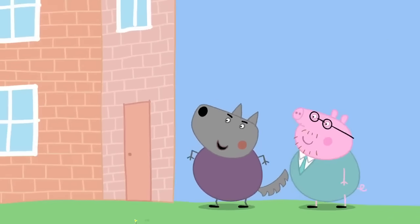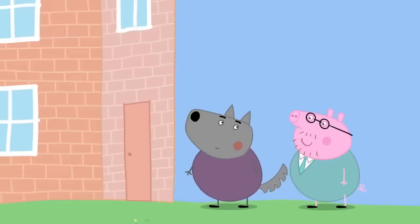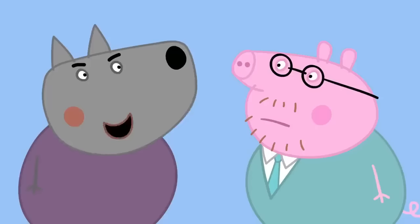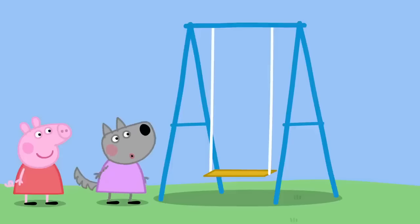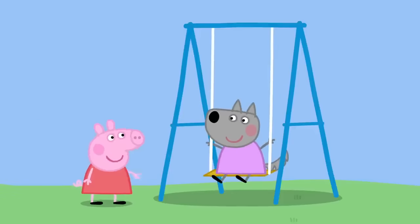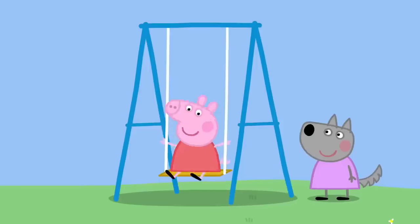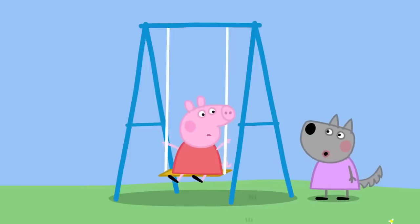I'll huff and I'll puff and I'll... That is strong. What's your own house made of, Mr. Pig? Bricks. So don't even think about it. Ooh, a swing! That was my idea. It's very good. You have a go. Can you push me? No. I'll huff and puff you instead.